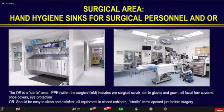And the operating room should be designed to be easily cleaned and disinfected. All the equipment, clean and sterile equipment, you notice is in closed cabins. Sterile trays should be opened just before surgery. Notice everything on the actual floor is on wheels, so they can be moved for complete cleaning of the floor.